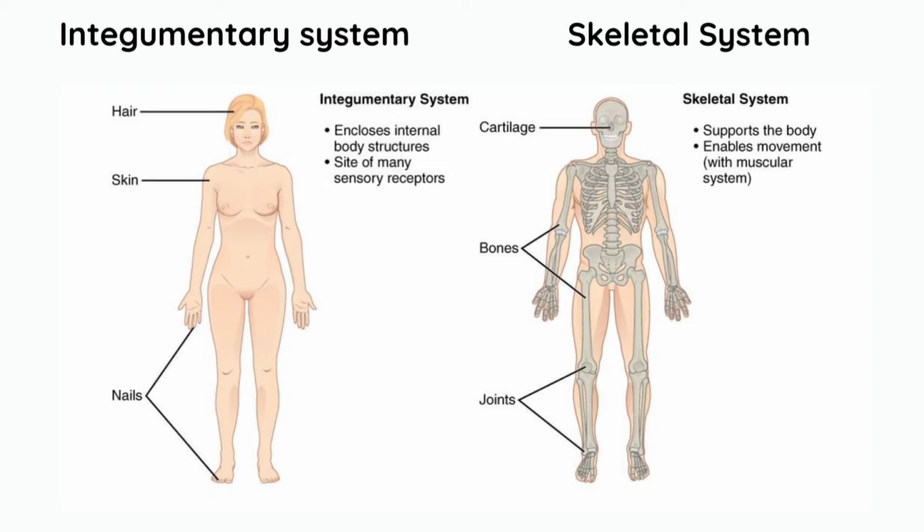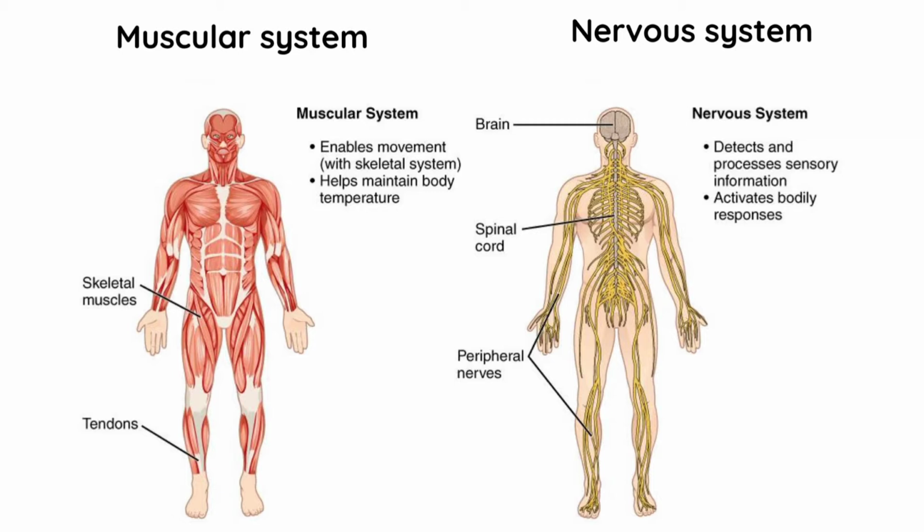Then the next is the skeletal system, which supports the body for movement. The major organs are the bones. Then you have joints and cartilage. Joints are where two or more bones are attached. Then next you have the muscular system and the nervous system. The muscular system supports the skeletal system. It comprises skeletal muscles and tendons.